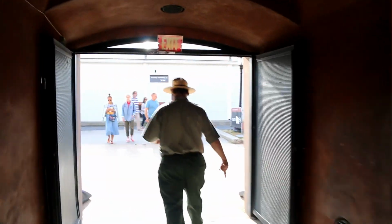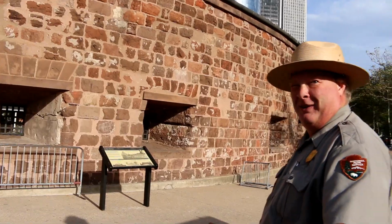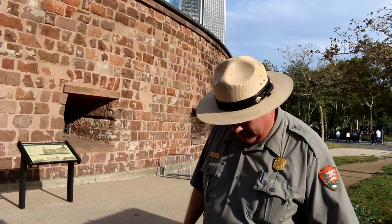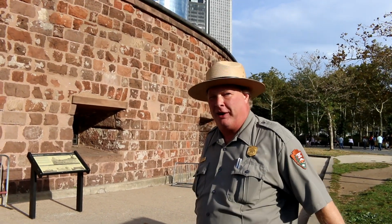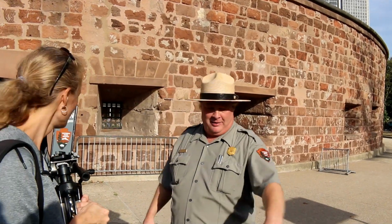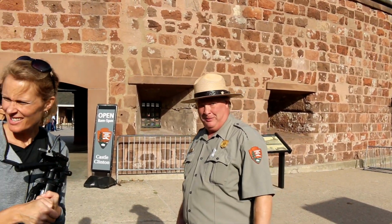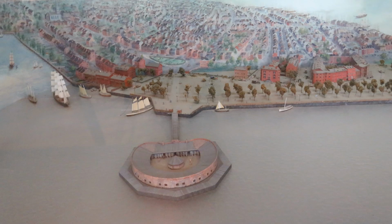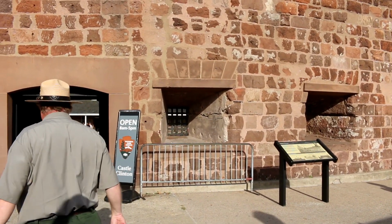Okay, you're in the water now. When this was originally built, I'm standing on the little itty bitty wall that would encompass this around us. So this is actually the man-made island. That's actually the landfill. Back in 1807, 1811, 1812, the fort was on a man-made island, and a small causeway went to lower Manhattan, and then water surrounded the whole fort.